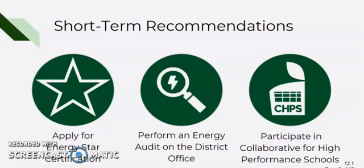Pleasanton Unified do the same and become a leading school district in the Tri-Valley and in California. Since the district office and Village High School are currently not eligible for certification, we encourage the district to conduct an energy audit. This can serve as a baseline for energy use at this site and identify specific areas for improvement.